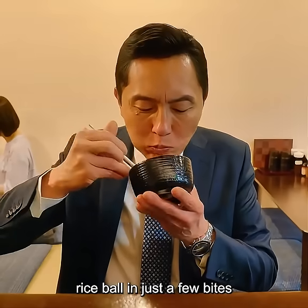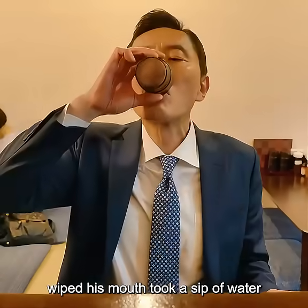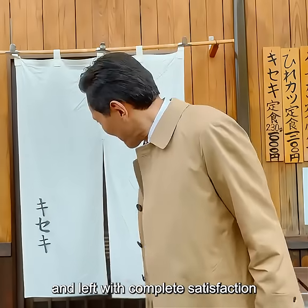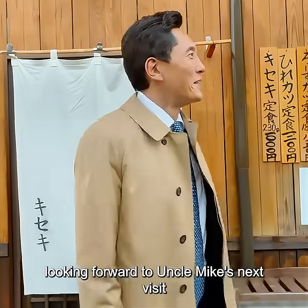He polished off the pork cutlet rice bowl in just a few bites, wiped his mouth, took a sip of water, stood at the entrance. Uncle Mike patted his stuffed belly, and left with complete satisfaction, looking forward to Uncle Mike's next visit.